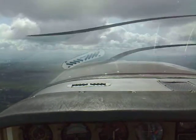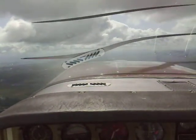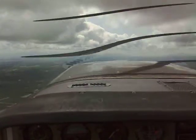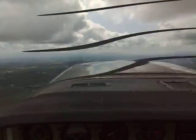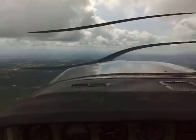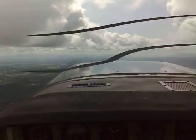Hotel Lima Romeo, thanks, good day. Victoria Terminal, good morning. Cardinal Golf Hotel Lima Romeo, 1600 for 2000 off Langley. Golf Hotel Lima Romeo, Victoria Terminal, squawk ident, and you're cleared to Kelowna by the flight plan route, maintain 11,000. Okay, cleared to Kelowna via the flight plan route. Maintain 11,000, Hotel Lima Romeo.